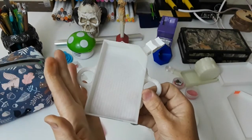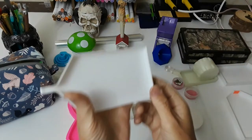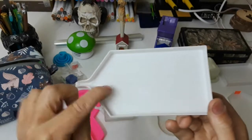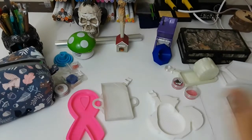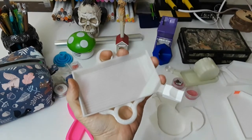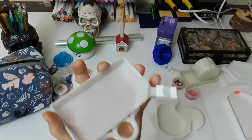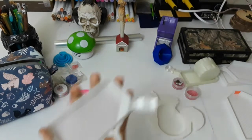She bought this for me and sent it to me because I kept dropping these trays, or I wasn't paying attention, and then they would just spill out. So she bought this because it's got the handles. This is my all-time favorite tray. This is usually how I hold it with one finger and just kind of hold it like this. Just give it a little shake.